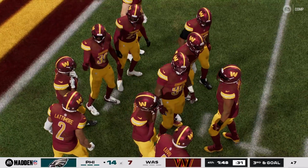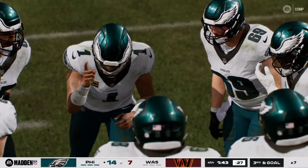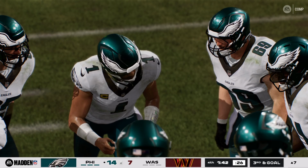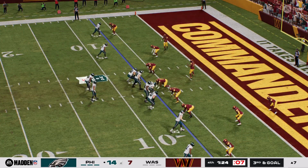This is maybe one of the only spots in goal-to-goal situations I wouldn't even consider a run. Now, as a quarterback, you better be aware of those eyes defensively because they're going to be all over you in the passing game.